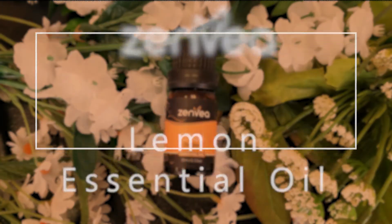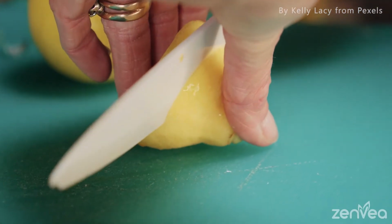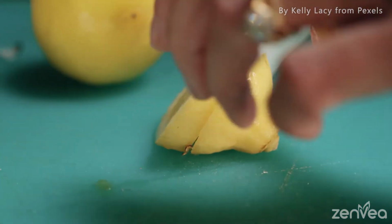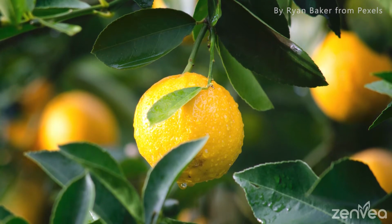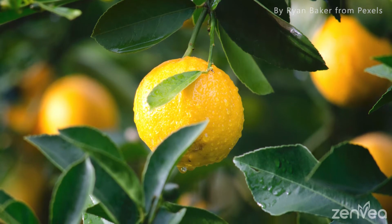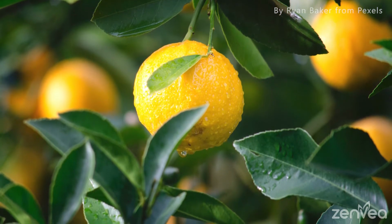Lemon essential oil, an uplifting, well-known, fresh, crisp, and citrusy essential oil. Lemon is known as a staple for cleaning, purifying, and disinfecting, and as an ingredient in a variety of foods and confectionery. Native to Asia, lemon trees were prized and introduced to countries across the globe over thousands of years.